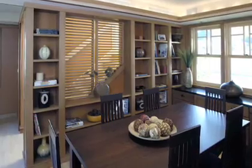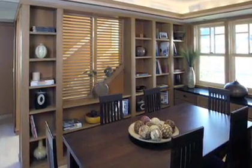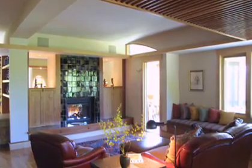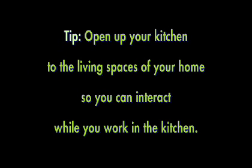So one of the things that I talk about is opening visually to the dining area, the living area, if those are the formal spaces that you have, or if you have a family room, make sure that it opens to that space so that you can engage others while you're either in the kitchen or while you're sitting watching television, whatever the activity is. But the distances are incredibly important.